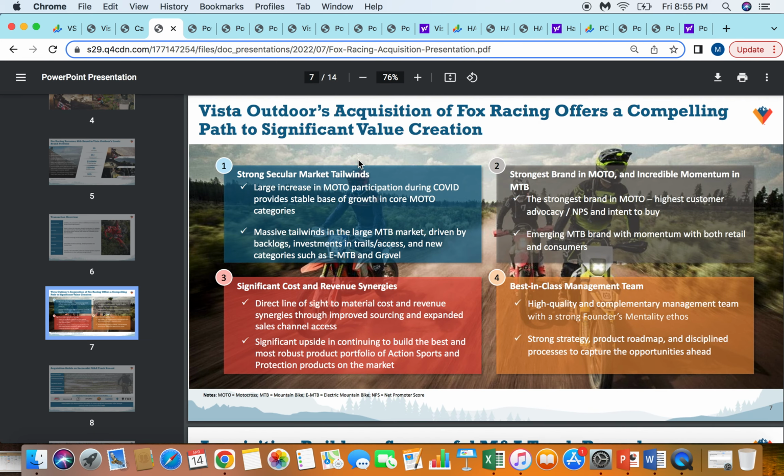Okay, one of the biggest acquisitions it looks like they've done is Fox Racing. It was a $500 million acquisition, and they have a couple slides that I want to go through on it, just because as we're looking at the whole scope of the company, this is a big part of the stock that you're buying, given how big this acquisition was for the company. It was almost more like a merger, given its size.